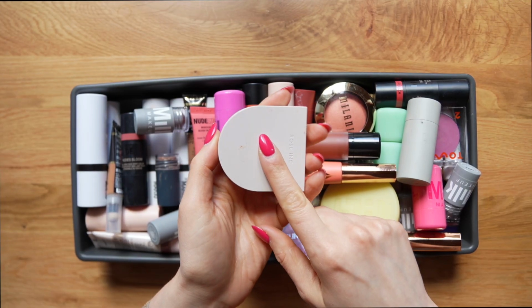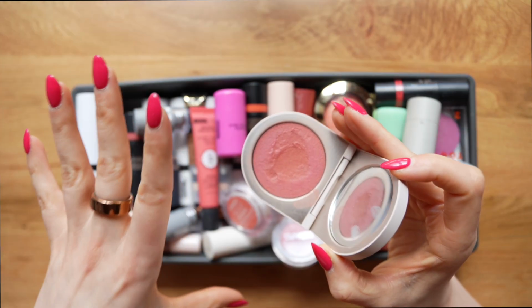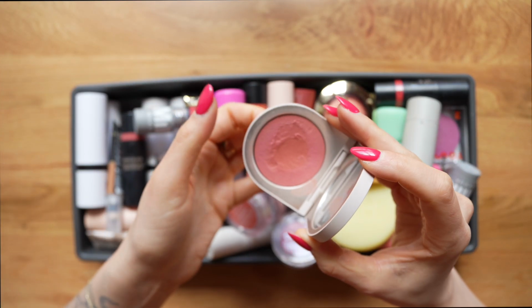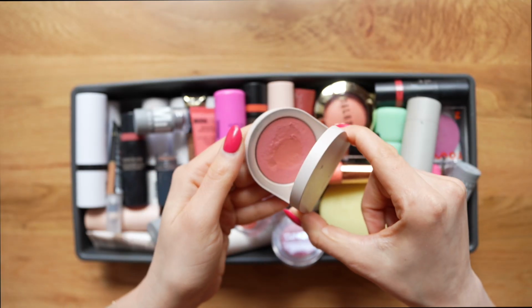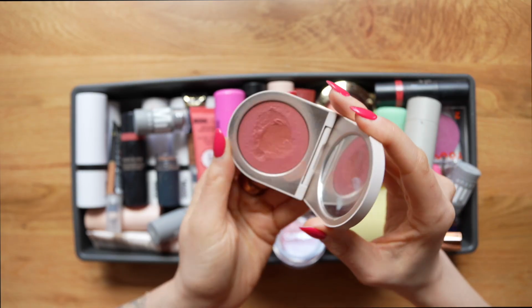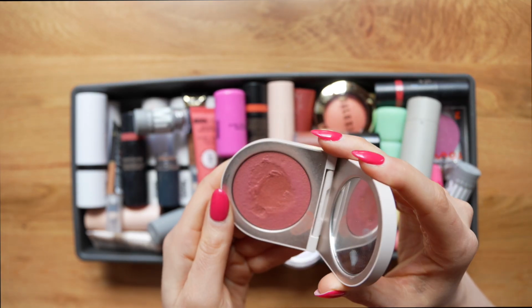There's definitely gonna be some creams that I'm gonna have to get rid of because they've simply expired or I've had them for too long. I don't love keeping creams for too long because they will start to get a little bit gross. This one is a good example. I've had this already for a couple years. This is Rose Inc Foxglove. I do really love this color. It's one of my favorites actually, but I've had it for too long and it's just not looking so good.